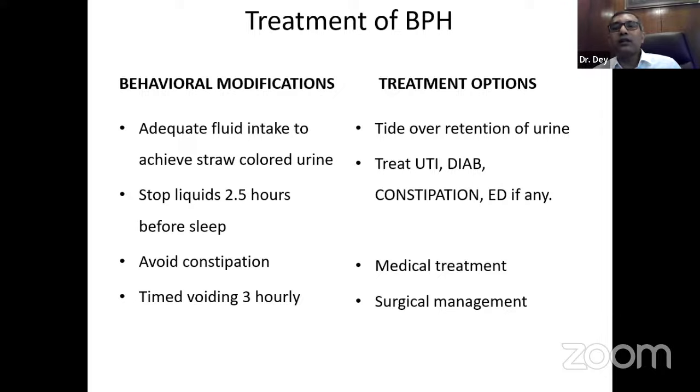When such patients sleep at night, cardiac blood flow increases, because of which renal blood flow increases and urine output increases. So all these things have to be taken into care. But the basic management in 99% of patients is behavioral modification, alpha blocker, SOS, and mirabegron.